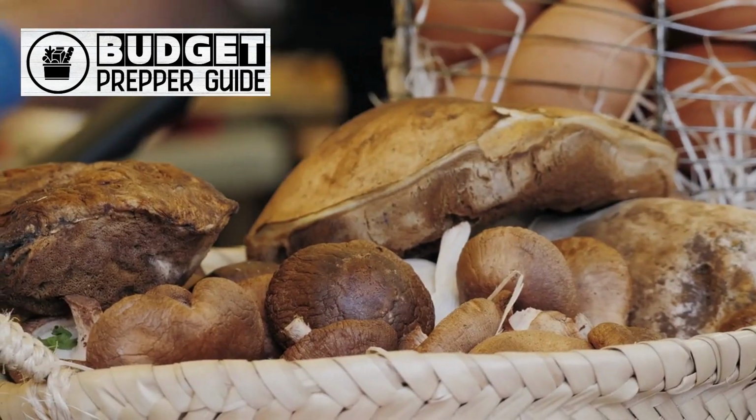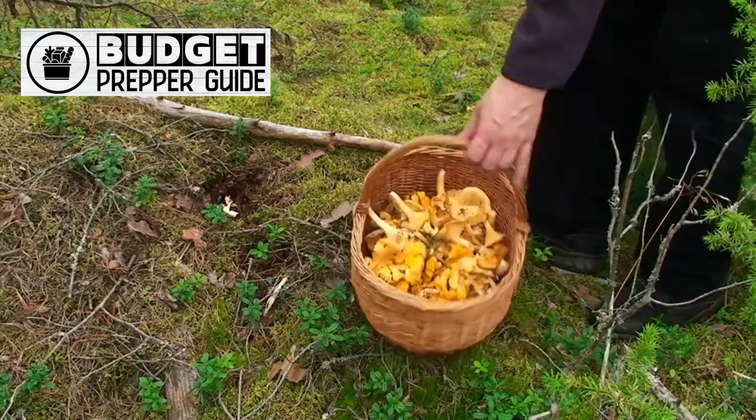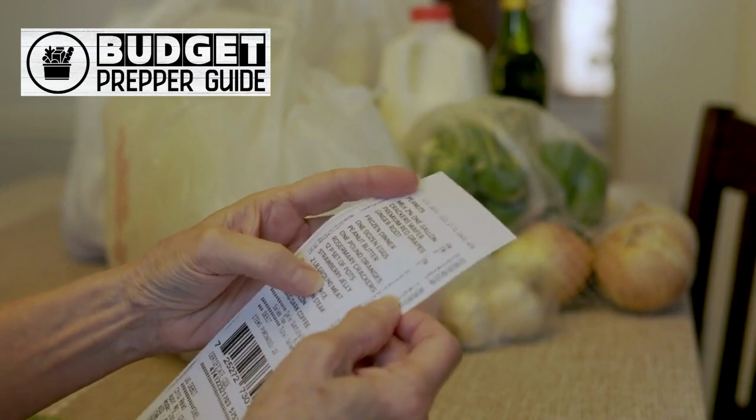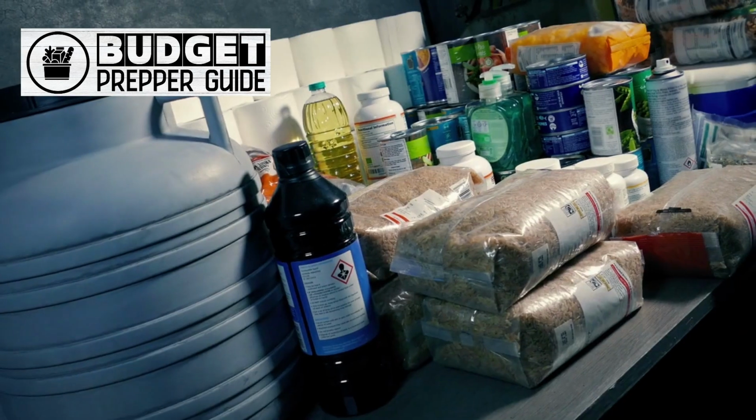So next time you're at the store or shopping online and see dried mushrooms on sale, don't just walk, run. Grab a bag or two. Because when grocery prices rise and fresh options shrink, these little flavor bombs will turn your basic meals into something worth savoring. And there you have it.